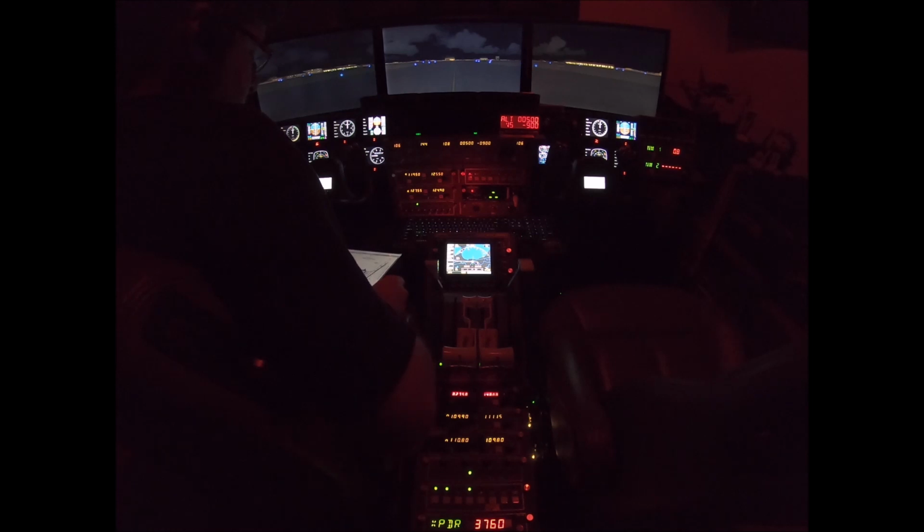Tower, American 704 on the ILS runway 11. American 704, New Orleans Tower. Good evening.